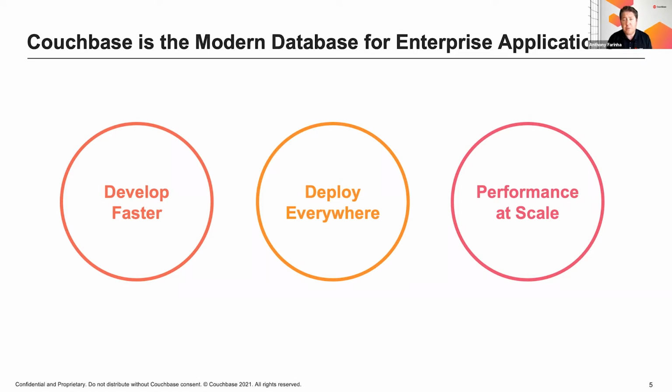From a deployment perspective, Couchbase is really unique in that from device, from the edge, back to the cloud, or on-prem, or in any architecture you design, hybrid, multi-cloud, Couchbase can run anywhere. Write the application once, deploy it anywhere. We offer a lot of automation to facilitate running those systems at scale. This is for mission critical apps that have very low tolerance for downtime.